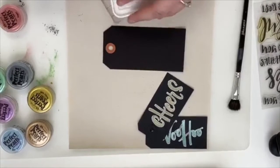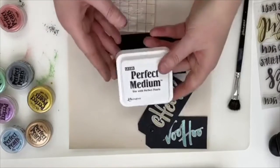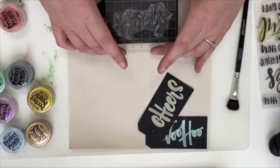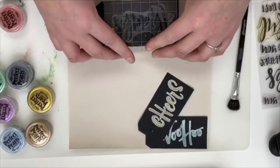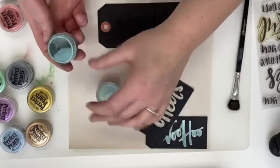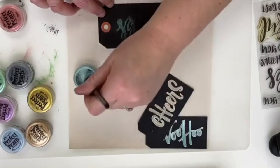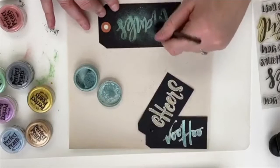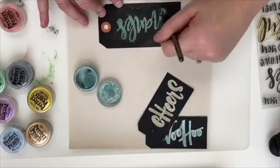We do not use Versamark. We actually have a medium that we manufacture just for Perfect Pearls called Perfect Medium, and that is what we use before applying the pearls. So I'm just going to stamp that down, and then in the same manner as before, I'm going to take my fluffy brush, dip into my powders, and apply this to my stamped image. And just like Taylor, because they're in Taylor's handwriting, you can achieve that same exact look.